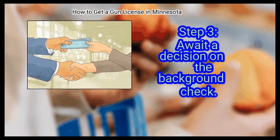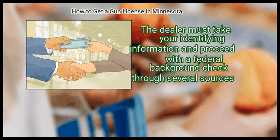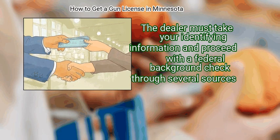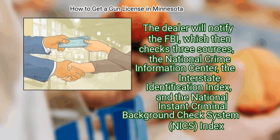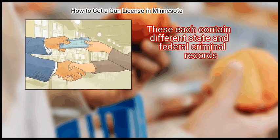Finally, await a decision on the background check. The dealer must take your identifying information and proceed with the federal background check. Through several sources, the dealer will notify the FBI, which then checks 3 sources: the National Crime Information Center, the Interstate Identification Index, and the National Instant Criminal Background Check System (NICS) Index. These each contain different state and federal criminal records.